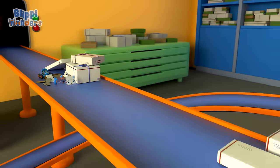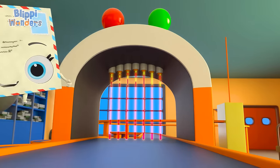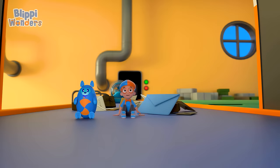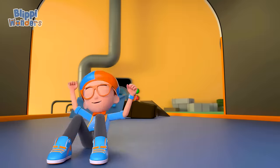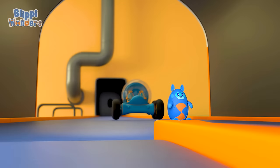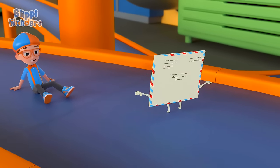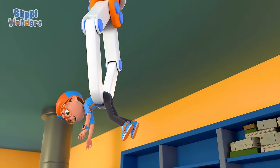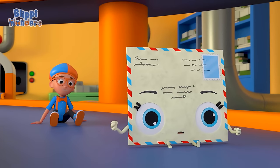Now it's time for us to get sorted. Sorted? How? First, by size. Just think like a letter, Blippi. Once us letters and packages are sorted by size, we are sorted to face the same way. Hey, that tickles. And then the letters are scanned for their stamps.